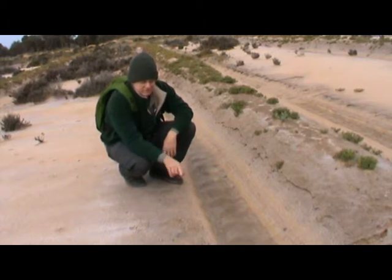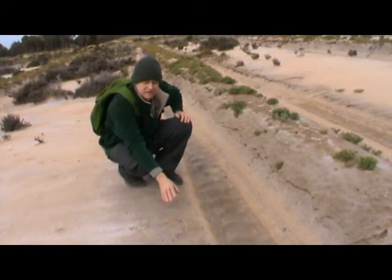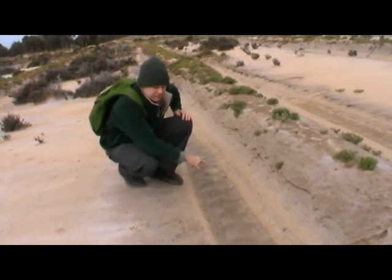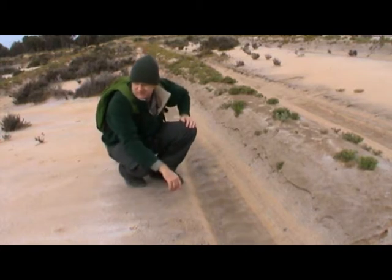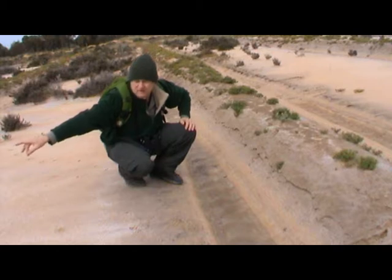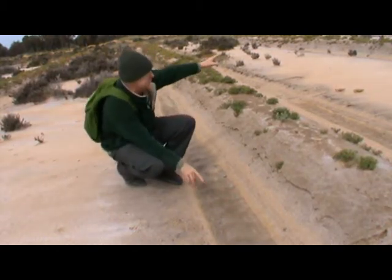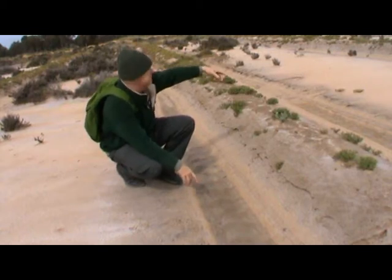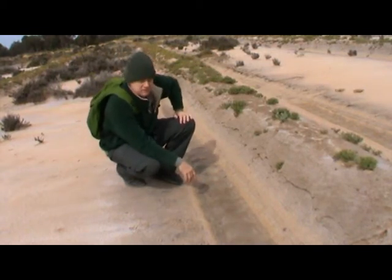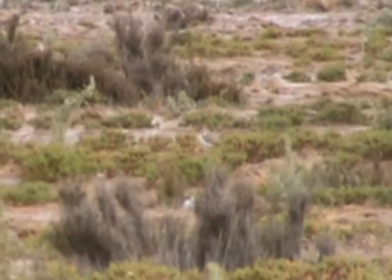However, a lot of these tracks we're looking at here are where the bird is actually trying to get protection from the blasting winds coming in. These are more likely to be foraging tracks rather than the tracks on the other side of this little swale here behind that ridge, more protective from the southeasterly winds. So anyway, not too far away, probably about 20 or 30 metres away, we've got 3 red-capped dotterel, 2 females and a male.